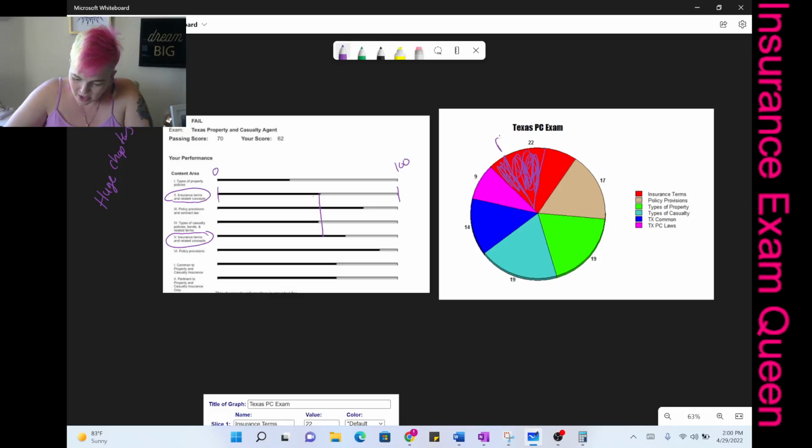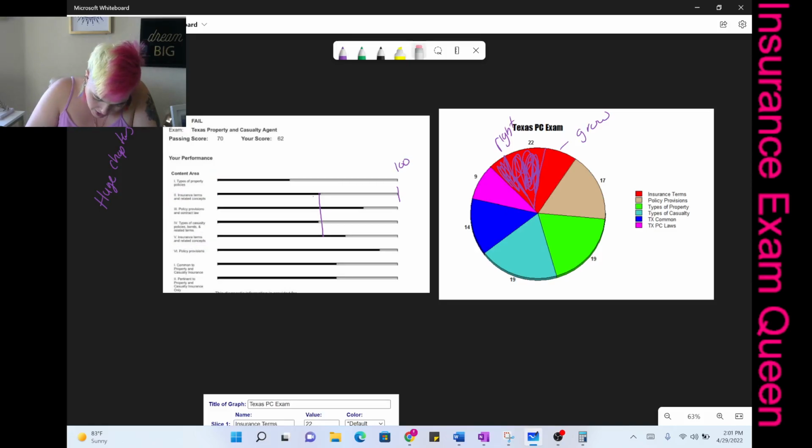So this is what you got right, and this is where you can grow. You have that much room to grow in types of P&C exam. Then let's look at the next chapter, policy provisions. So we have policy provisions is here and here.